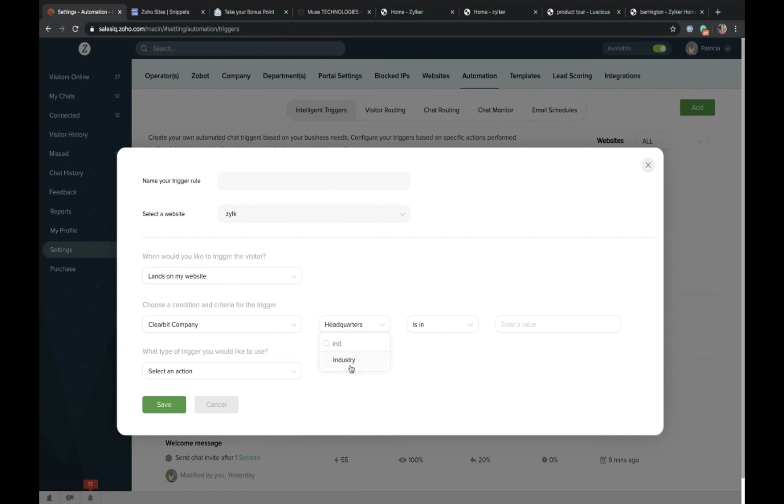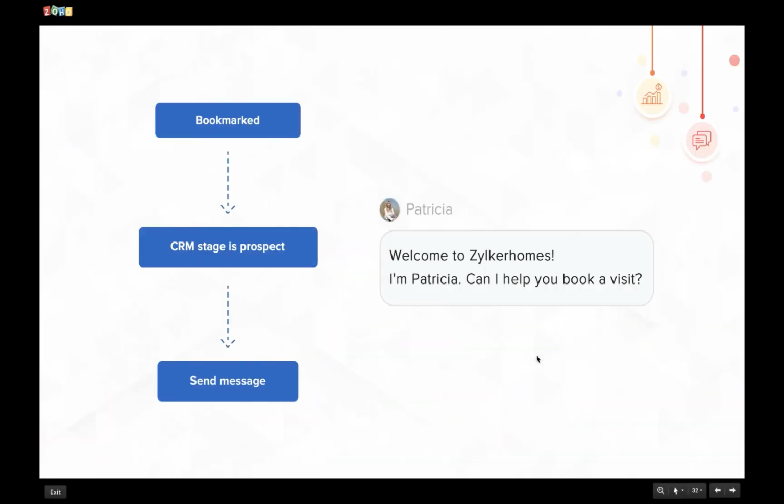So if I have someone coming from the software industry and Clearbit identifies that, I can send off a message saying, this is how Sales IQ can be used for the software industry. But if someone is coming from, say, the airlines or travel industry, I can accordingly modify my message and personalize it based on the information that I'm getting from Clearbit. This does a good deal of personalizing your message and also targeting the most valuable customers. So this is just another example.